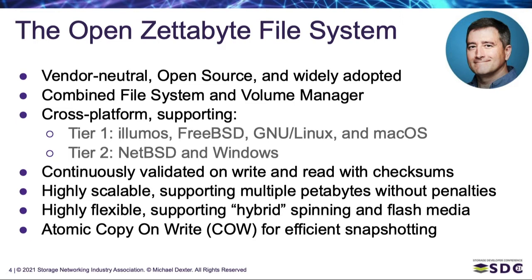The OpenZFS file system began as a proprietary file system for the Solaris operating system and was open-sourced as part of OpenSolaris. It has been ported to at least 5 additional operating systems, making it the most portable open-source enterprise file system available. OpenZFS is open source per every major definition and is vendor-neutral, enjoying support from projects and products around the world. Technologically, OpenZFS offers continuous data validation upon both write and read. It is highly scalable without performance penalties, is highly flexible for hybrid spinning disk and flash media, and provides efficient snapshotting thanks to its copy-on-write architecture.